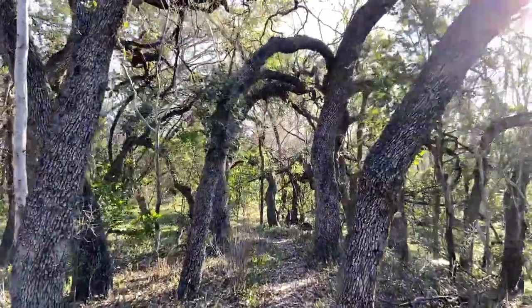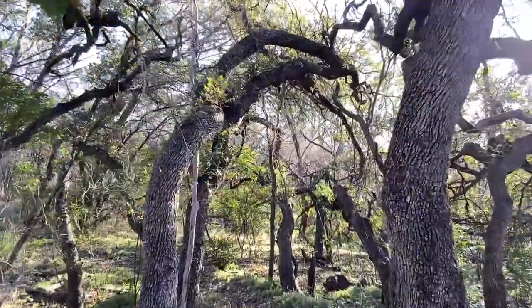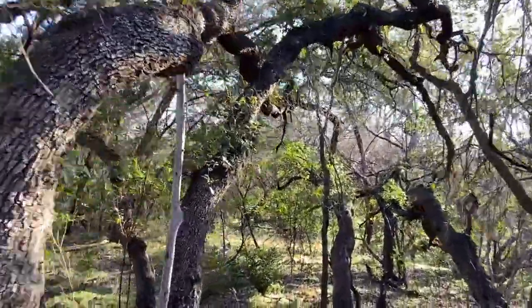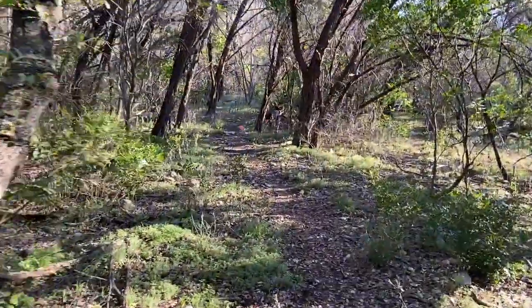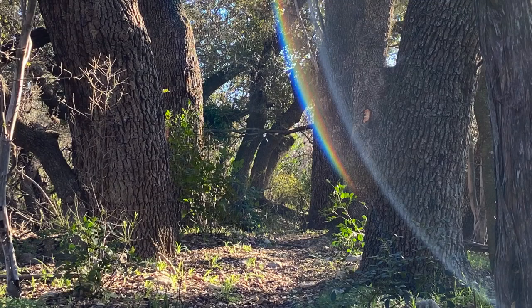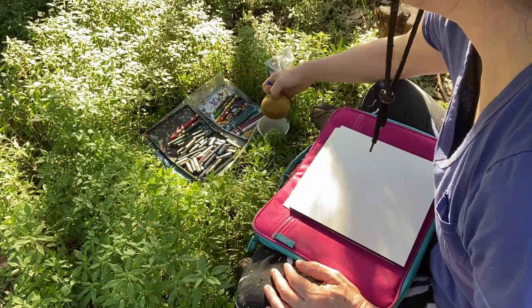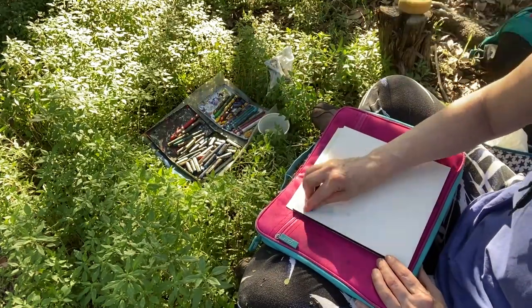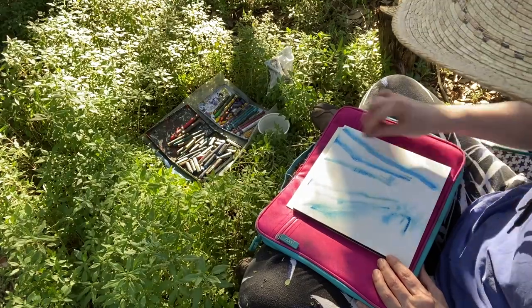I didn't get enough time back there that day, so I ended up going out into the woods again the next day to a different spot, to another grouping of really big oaks that I like. And I drew them. They create kind of like this cool passageway portal. This was late afternoon again, so I had shifting light, which you'll be able to see in this video.